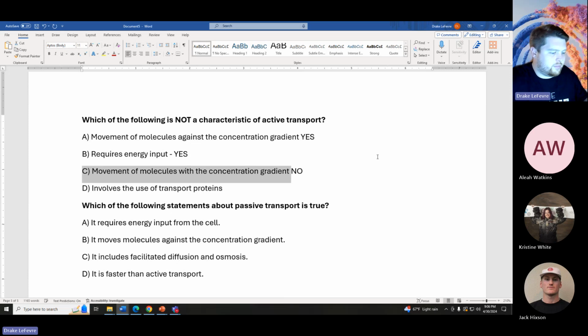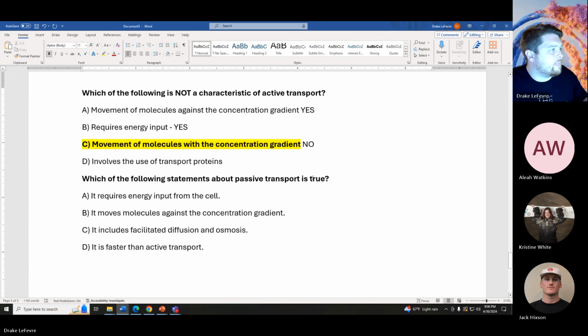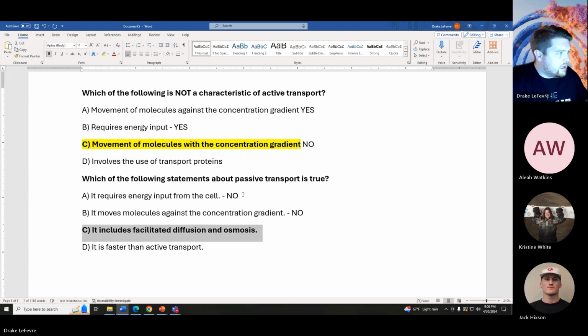Which of the following statements about passive transport is true? Requires energy input. Definitely not. It moves molecules against the concentration gradient. No, passive transport goes with the flow. It includes facilitated diffusion and osmosis, or it is faster than active transport. It includes facilitated diffusion and osmosis, which are going to be the big ones.